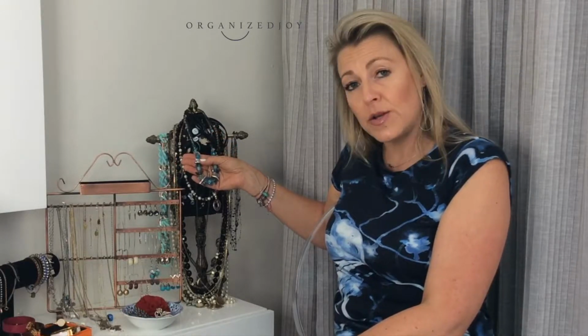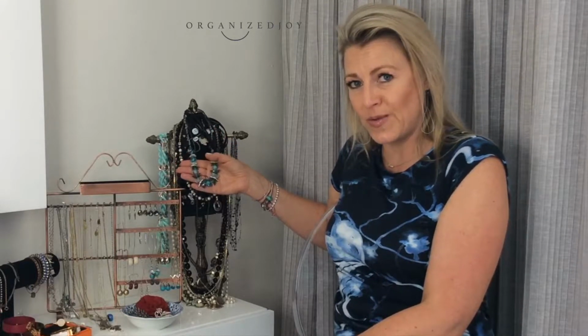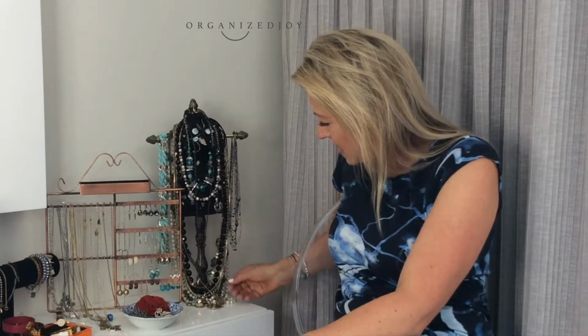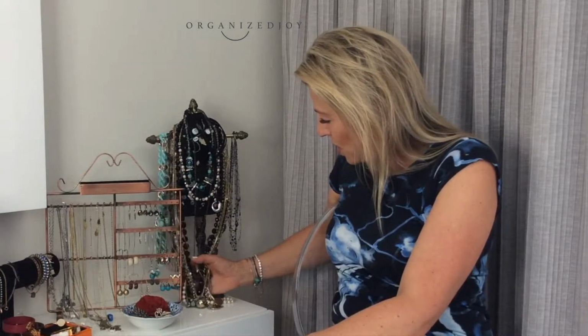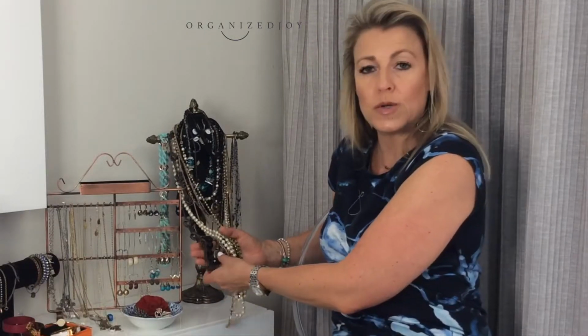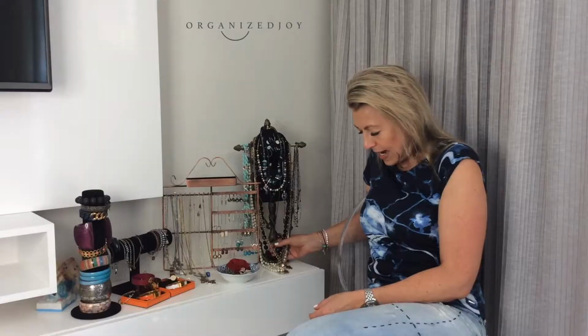It's got the silver hardware, so it's important to make sure the rest of your accessories match up with that if you're wearing it. And then I have a whole lot of different necklaces that can be paired or worn separately. And those are always nice to have.